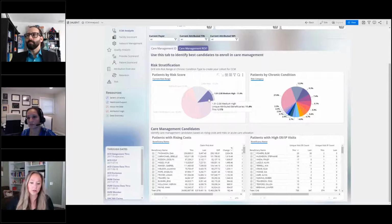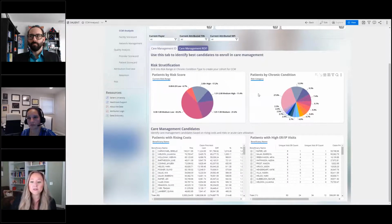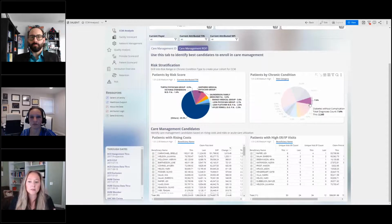So you can just double click and drill in on who that cohort is, and everything will kind of update for you on the screen. And then, like I mentioned before, maybe you want to start off with a pilot and do a specific chronic condition. Now, each TIN or practice, or even if you go by NPI, are going to have a different makeup of their population. So go with the one that's most prevalent for them. So pick your chronic condition. Maybe it is diabetes, something of that nature. So really narrow down your cohort. Maria talked about enrolling patients with high acute care utilization.